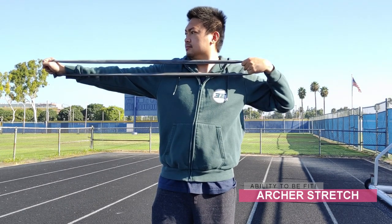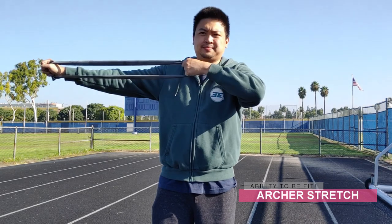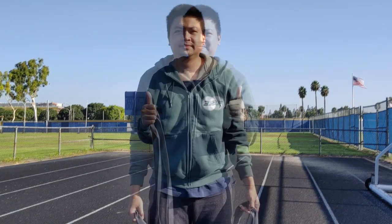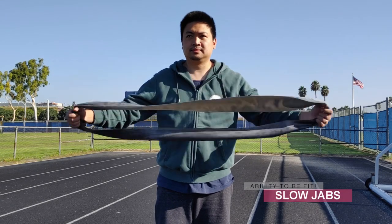Fold it, and done. Awesome. Next, we'll be doing slow jabs with resistance.